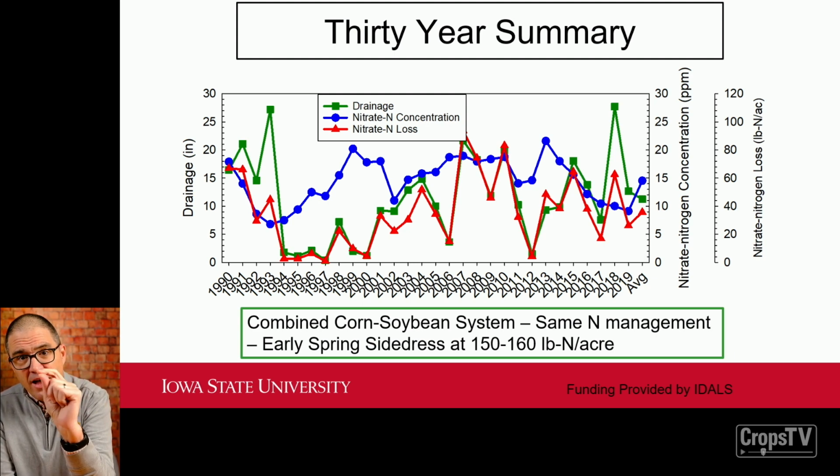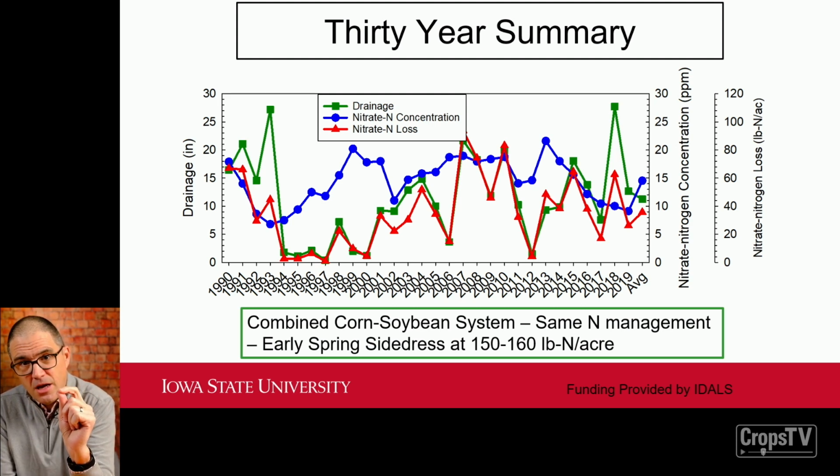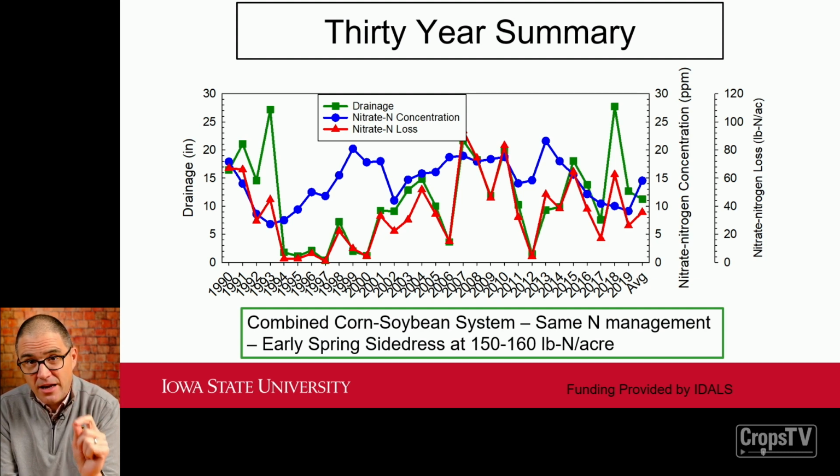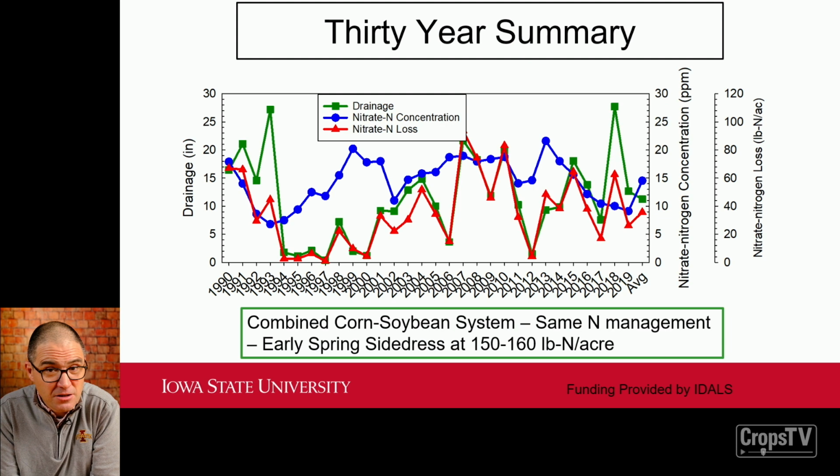It also, if we look at 2012 versus 2013, 2013 is where we had the highest nitrate concentration. Hopefully you can see that blue one, that kind of spike that we see there later in the time series. That's 2013. 2012, you remember, very dry, so we lost hardly any nitrate. But then when we got that rainfall in 2013, we saw that spike in nitrate concentration. That's important and I think relevant to things today.